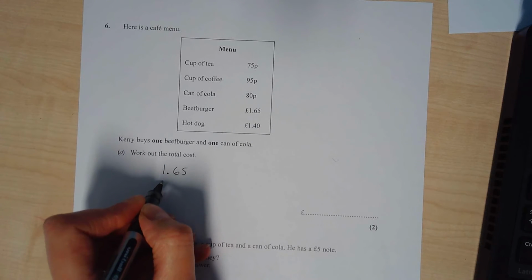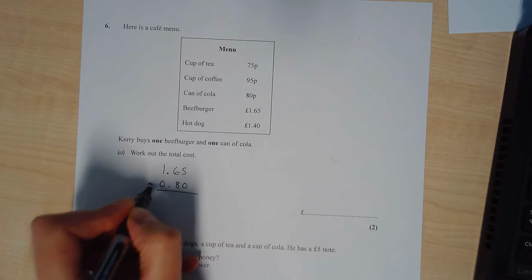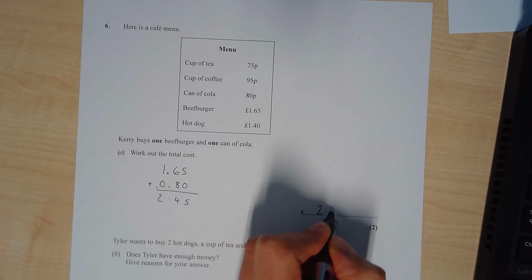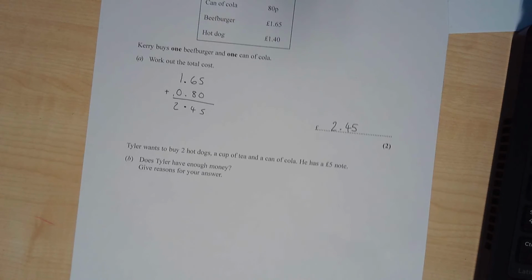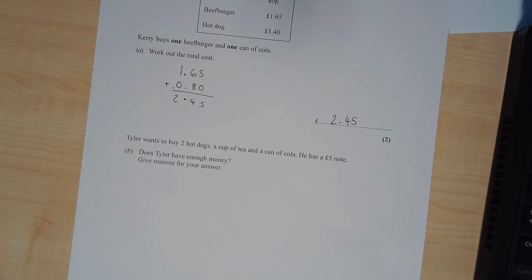So 80p would be £0.80, and then we can just add those together and we'd get £2.45. Again, you could use your calculator to do the addition, just remember to change that 80p into pounds. And then finally, Tyler wants to buy 2 hot dogs, a cup of tea and a can of cola.